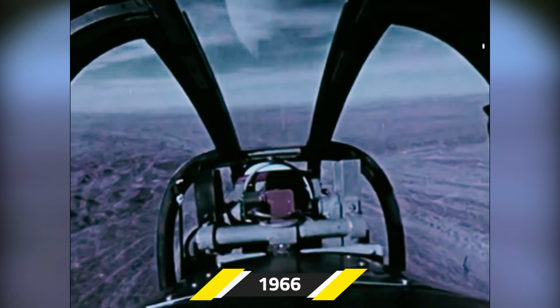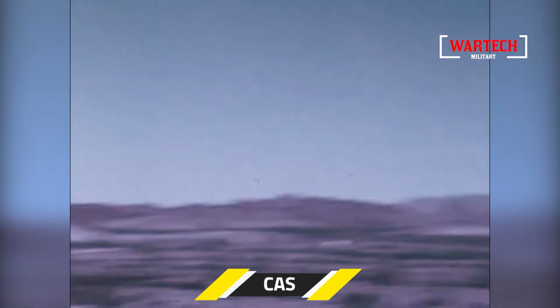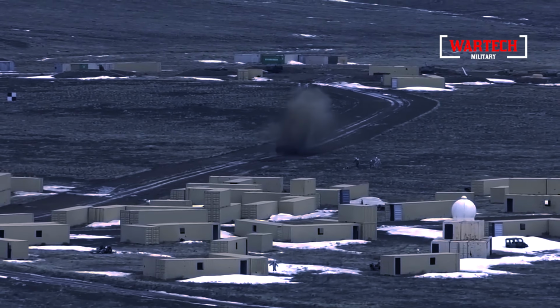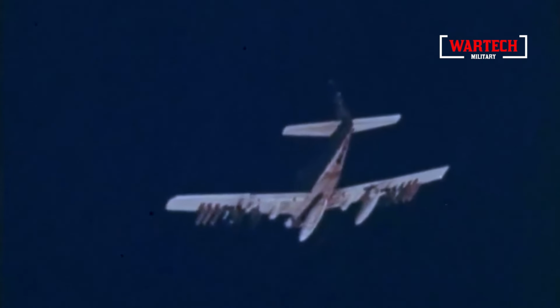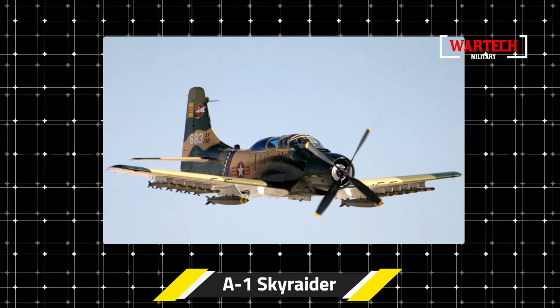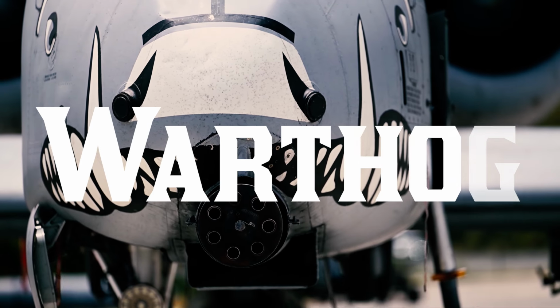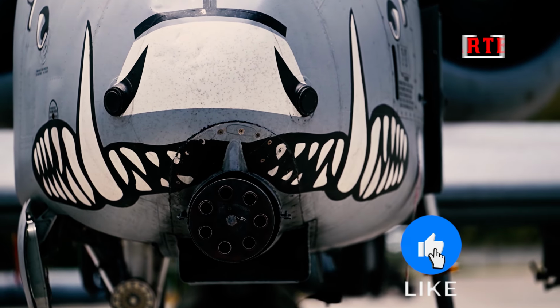In 1966, a USAF study scrutinizing the existing close air support (CAS) capabilities revealed that the Lockheed AH-56 Cheyenne helicopter, despite its selection for the Army's Advanced Aerial Fire Support System competition, fell short in fulfilling all the escort and fire suppression tasks mandated by the Department of Defense. Consequently, the Air Force resolved to procure a straightforward, effective, cost-efficient, and durable CAS aircraft, at least as capable as the A-1. The result was the A-10 Thunderbolt II, affectionately known as the Warthog, engineered by Fairchild Republic.